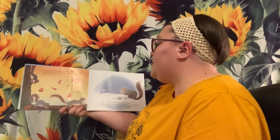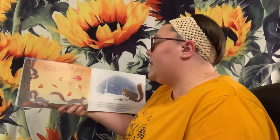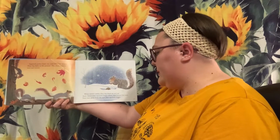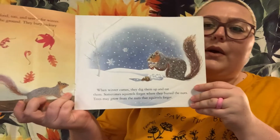Squirrels gather food too and save it for the winter. They dig holes in the ground. They bury hickory nuts and acorns. When winter comes, they dig them up and eat them. Sometimes squirrels forget where they buried the nuts. Trees may grow from the nuts that squirrels forget. That's pretty cool, huh, guys? So our big trees might have been planted by squirrels.